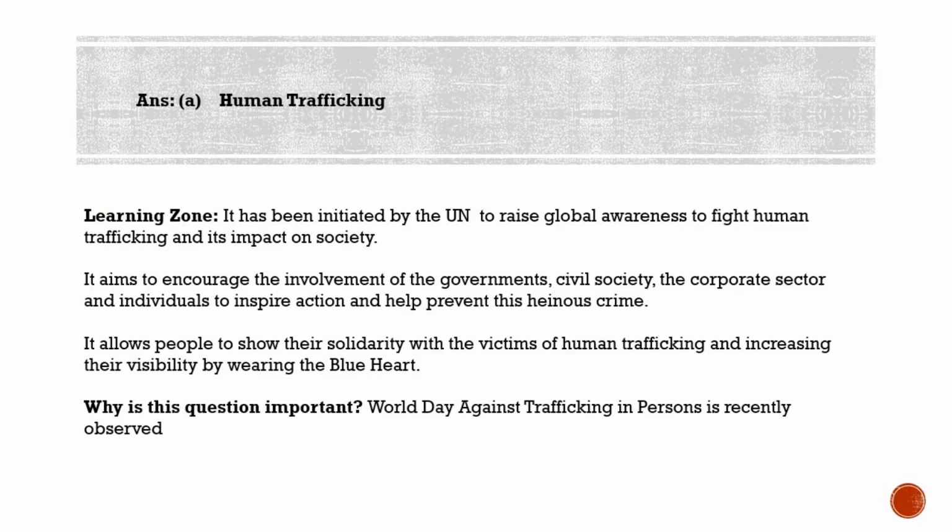This has been initiated by the UN to raise global awareness to fight human trafficking and its impact on society, and it aims to encourage the involvement of government, civil society, the corporate sector and individuals to inspire action and help prevent this heinous crime. It allows people to show their solidarity with the victims of human trafficking and increase their visibility by wearing the blue heart. So that is about the Blue Heart campaign.